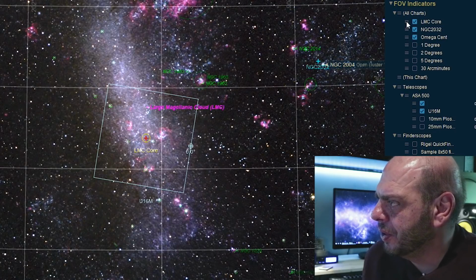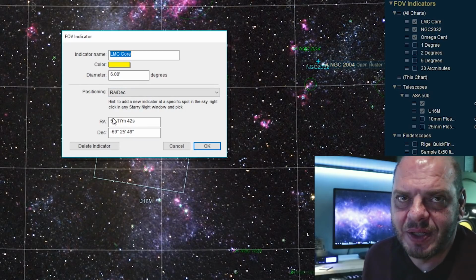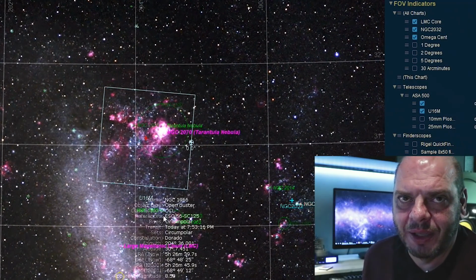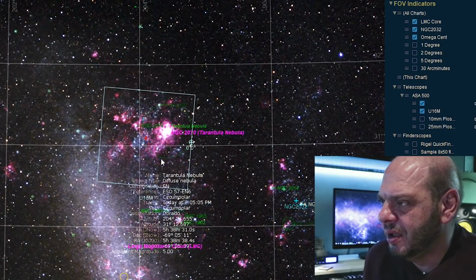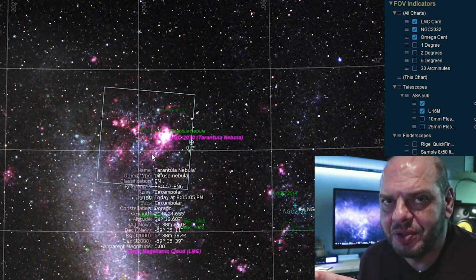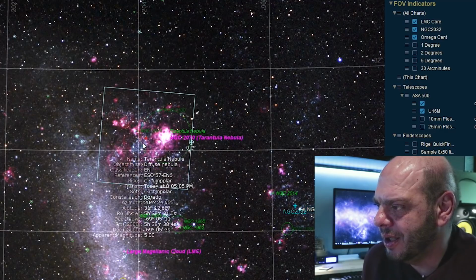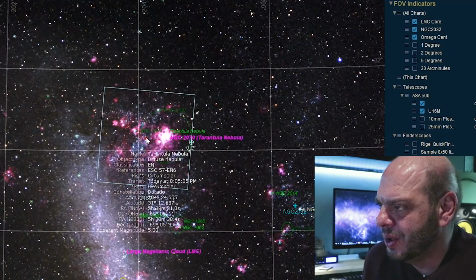If I go up here in the corner and click it and select edit, it's going to give me the coordinates. So I'll give you another example. Say I wanted to image the Tarantula Nebula here, and this is basically the field of view. This is what I want to capture. I want the telescope and my field of view to be exactly this. So I can hover over that point there. It's not really showing me what I need to know.